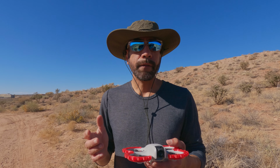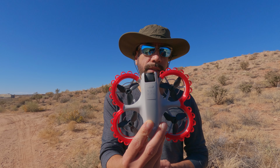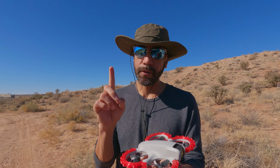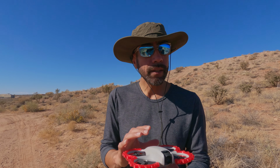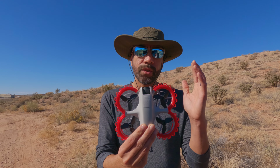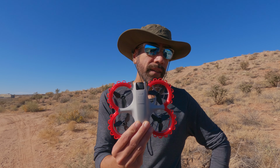Now, something else that I found was kind of a drawback was the prop noise. This little drone is loud. It is definitely loud. It will make its presence known to everybody around you, for sure. So you just have to be aware of that. Again, I wasn't expecting much. It is what it is. If you are hiking in certain spots and you're on a busy trail and there's a lot of people around you, you're probably going to be bugging them. This is not a quiet drone.